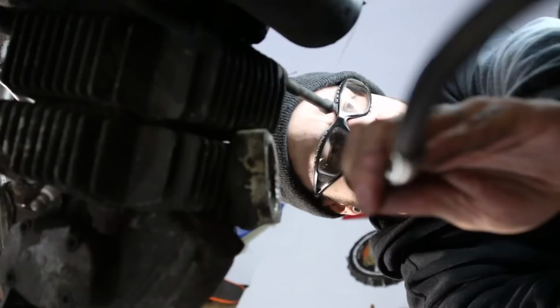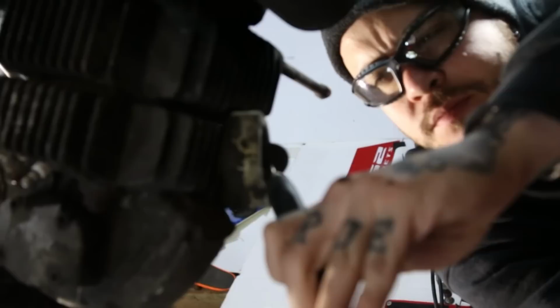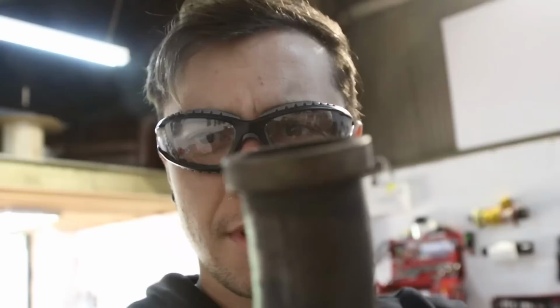Best case scenario, we save the cylinder head. The rest of this exhaust pipe falls out of the cylinder head, and it looks all nice and lovely and we get these bolts out with no issues at all. And then a new exhaust system. This part of the exhaust pipe is stuck in the cylinder head.